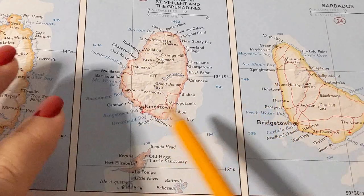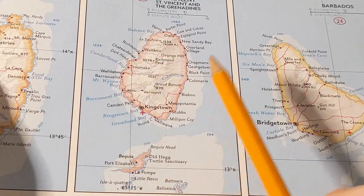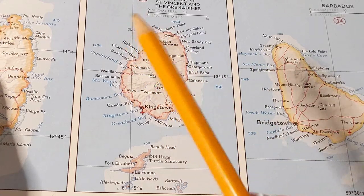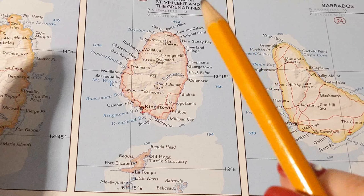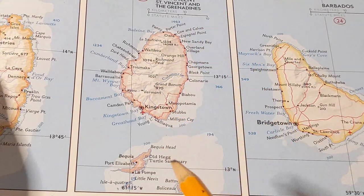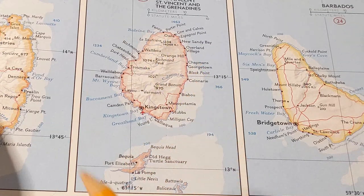Until the British came and captured the island during the Seven Years' War. They were fighting with France. That's when they went after St. Lucia and Grenada as well. The Garifuna were not pleased about this, especially in 1763 when the Treaty of Paris allowed the British to keep St.